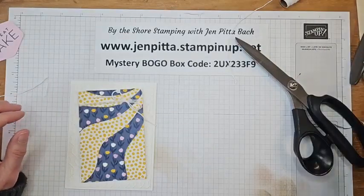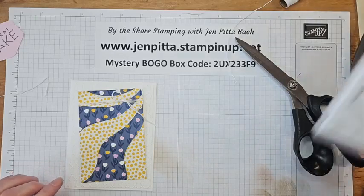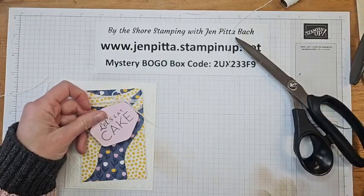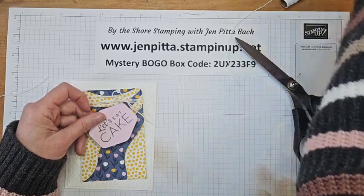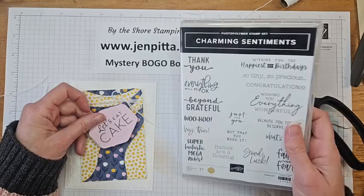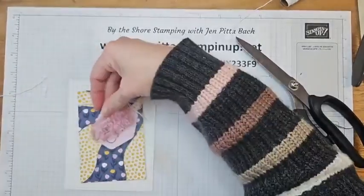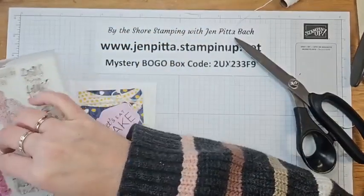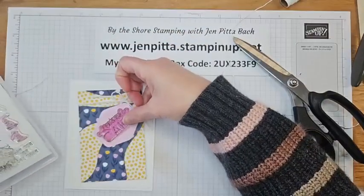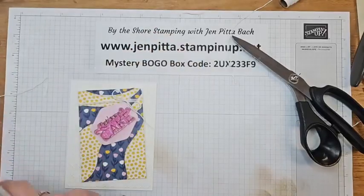Now, for a sentiment, I almost kind of feel like I want it to be almost like a tag coming off that, but I don't know if that would be weird. What if we... Yeah, like I could kind of punch a hole in the corner there and use this, but I want to use a different sentiment. What else do I got that will fit in there nicely? Wishing you everything wonderful. Will that fit on there? Yeah, it's a little tight. This one is a little smaller. Maybe the Beyond Grateful. That would work, but it's kind of the same size as the cake, so I might have to fill in a little bit, but I think we could do that. So let's do that.